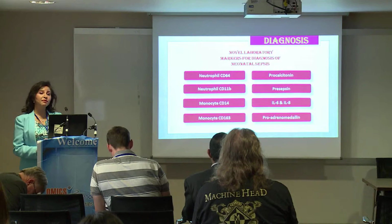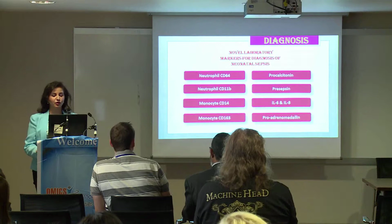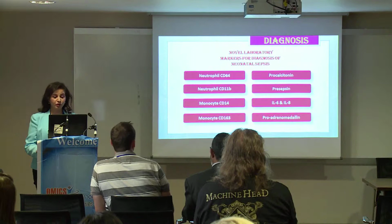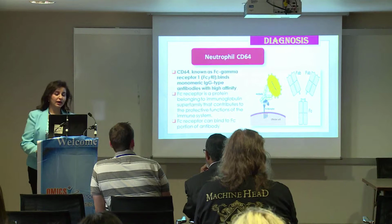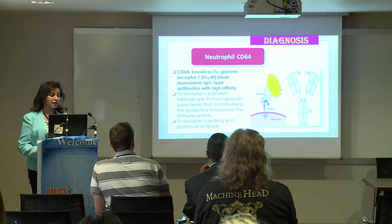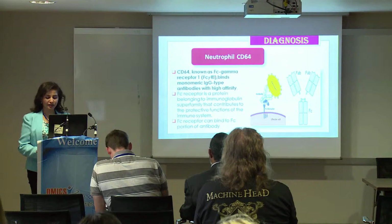There are many markers that have been researched. However, we selected a few markers to discuss that showed very promising results. On top of them is our neutrophil CD64, which we are going to discuss today, the neutrophil CD11b, monocyte CD14, monocyte CD163, procalcitonin, presepsin, interleukin 6 and 8, and proadrenomedullin. The neutrophil CD64 is an Fc receptor gamma 1 on top of neutrophils, and it helps in the immune mechanism to regulate and to help opsonization and engulfing of the pathogens.